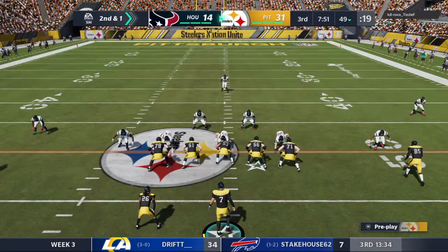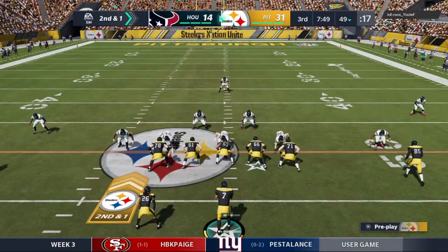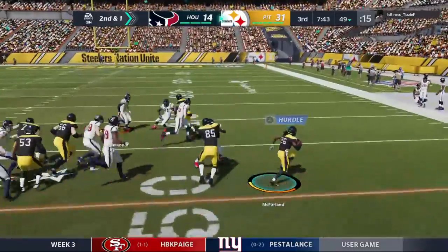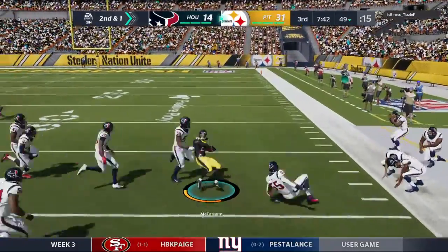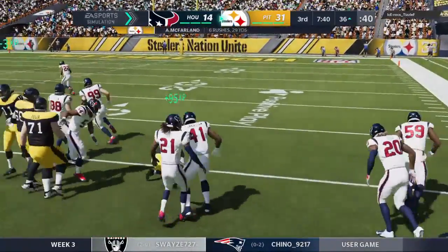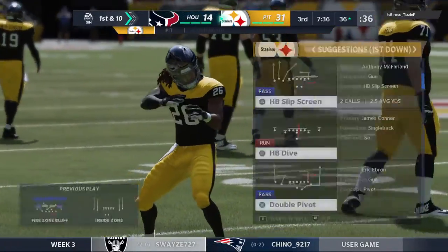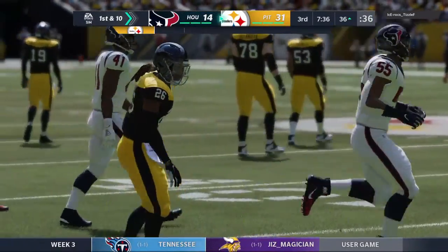The last run got 9. That leaves him with 2nd and a yard. On the give, this is McFarland. And he is tackled inside the 40, not quite to the 35. 15 yards on the play, first down.